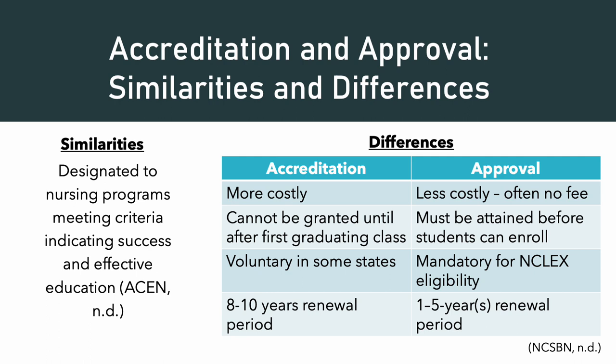Accreditation is a status that is voluntary in some states and is often costly. Nursing programs cannot receive accreditation until the first class has graduated. Additionally, there is a longer renewal period, which may be shorter if programs are not meeting accreditation standards.